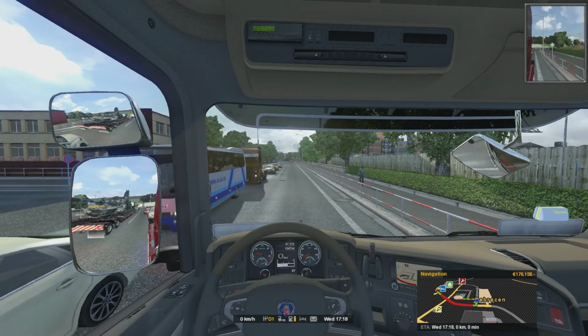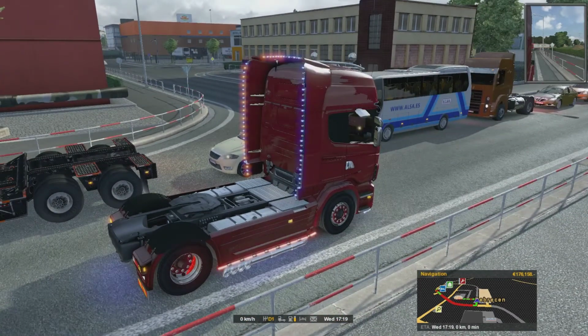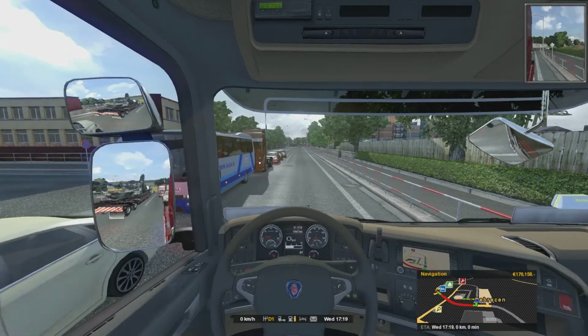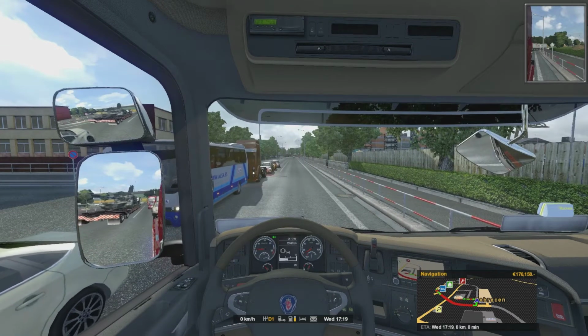And come on, frame rate. My frame rate is just really horrible right now. Wow. Anyway, let's wait for the reworked AI to clear away here. And there we go.